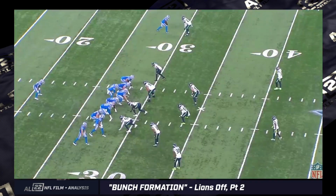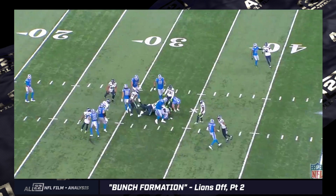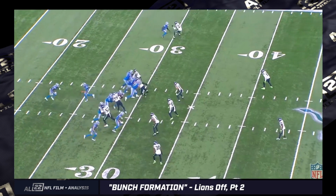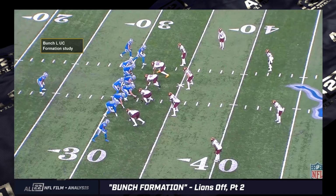All right, last play out of this bunch formation. Again, against Seattle. Got the bunch, ball's in the middle of the field, bunch to the right. Just a basic downhill duo type play, even though I think they've got zone rules for this. Point is, Ben Johnson has, in my opinion, plays to threaten all over the formation, all over the field, and they utilize them expertly.